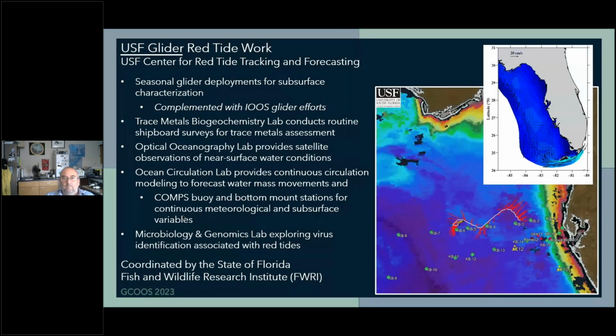But that's complemented by routine shipboard surveys. You can see that in the bottom right. All the little stations are listed there. The KB8s, 8, 6, 7, 5, and those are all ship stations that are going from shore to offshore. Those do trace metal analysis, and then we get daily projections from the satellite observations of the Optical Oceanography Lab here at USF, looking for red tide relevant signatures in their products. And that is also complementary to the Ocean Circulation Lab, providing circulation dynamics through modeling and then enhanced observations through their buoy network, COMPS buoy network, and bottom mount stations.